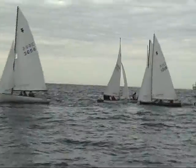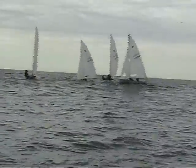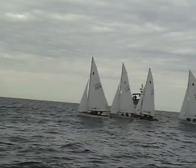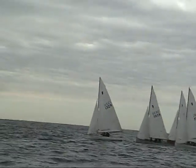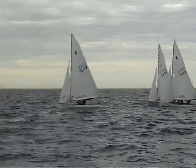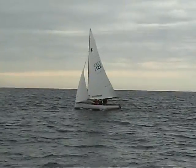You know what, the breeze just went hard right, and it appears that Mike obviously has picked it up. He's going to the committee boat. Scott's doing the same thing, tacking a little bit shy of it underneath the group. Nice positioning. Notice how he has a huge hole to leeward here. It's not far off the guys to weather, doing a nice job of keeping the boat clear. He's got about 10 seconds.